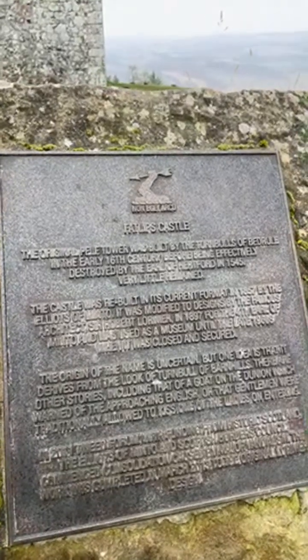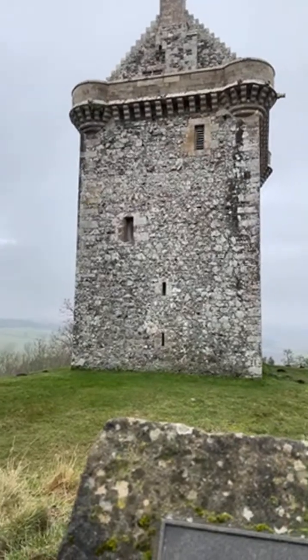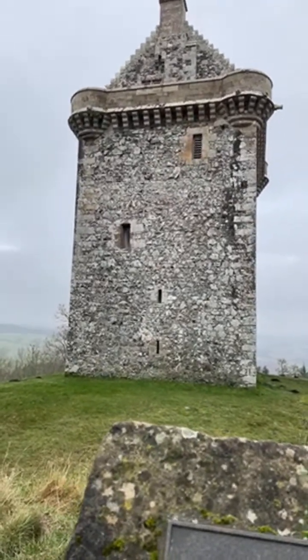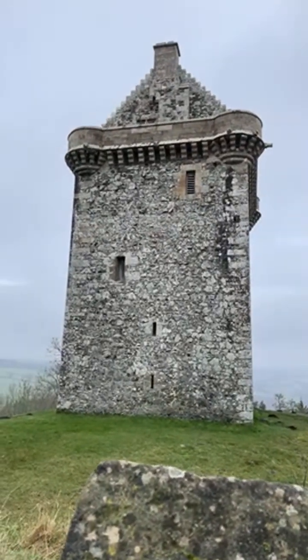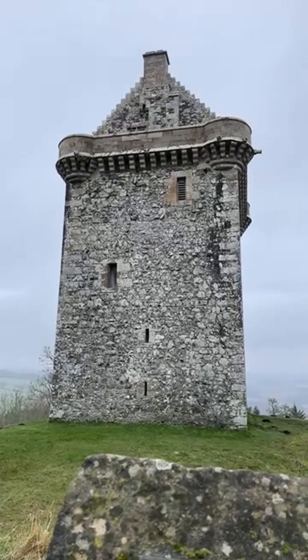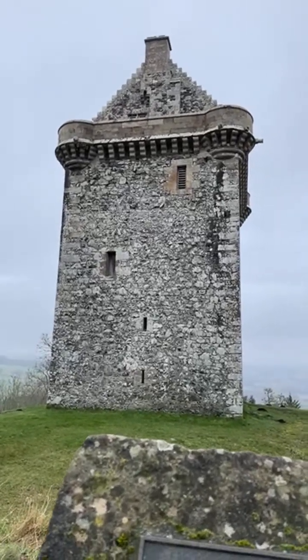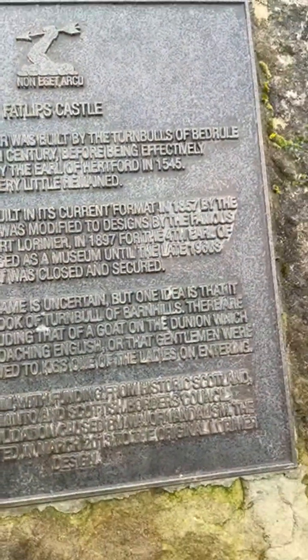The original tower was built by the Turnbulls of Bedrule in the early 16th century before being effectively destroyed by the Earl of Hertford in 1545. Very little remained. The castle was rebuilt in its current format in 1857 by the Elliots of Minto. Elliot is a very common name around here, and this is the little village or hamlet of Minto. It was modified to designs by the famous architect Sir Robert Lorimer, who built bridges and other things, in 1897 for the 4th Earl of Minto, and was used as a museum until the late 1960s when it was closed and secured.